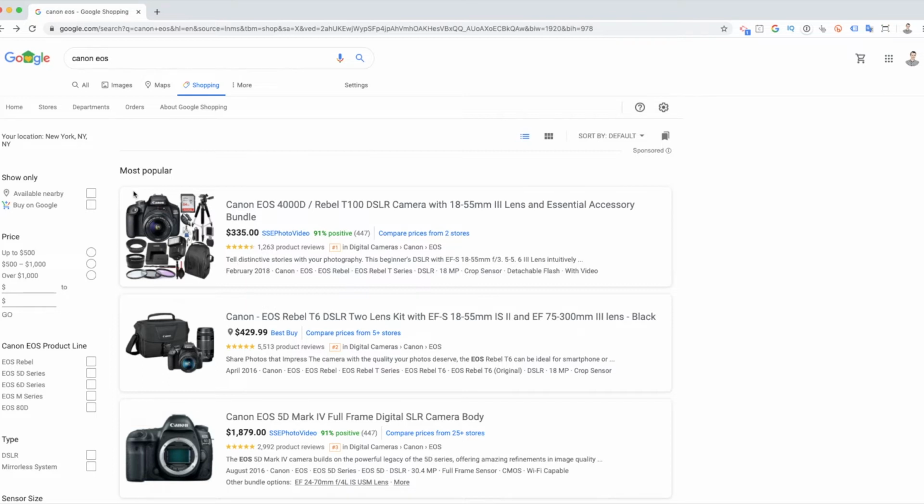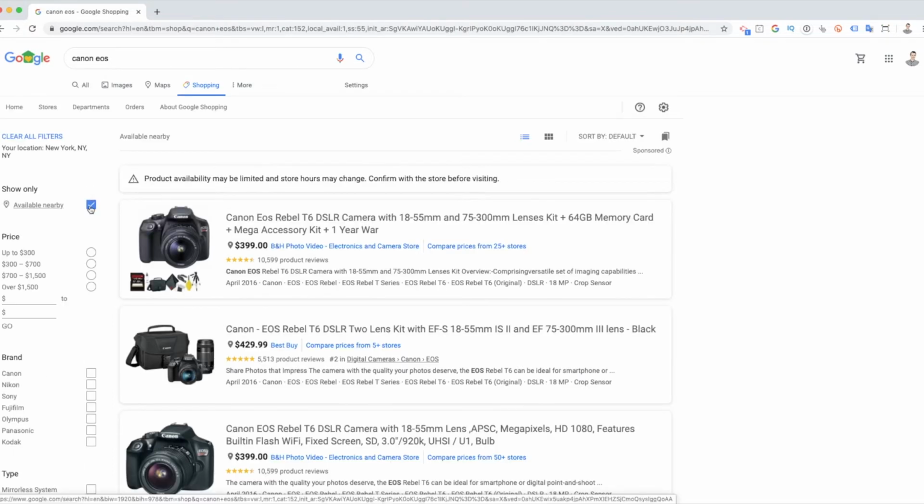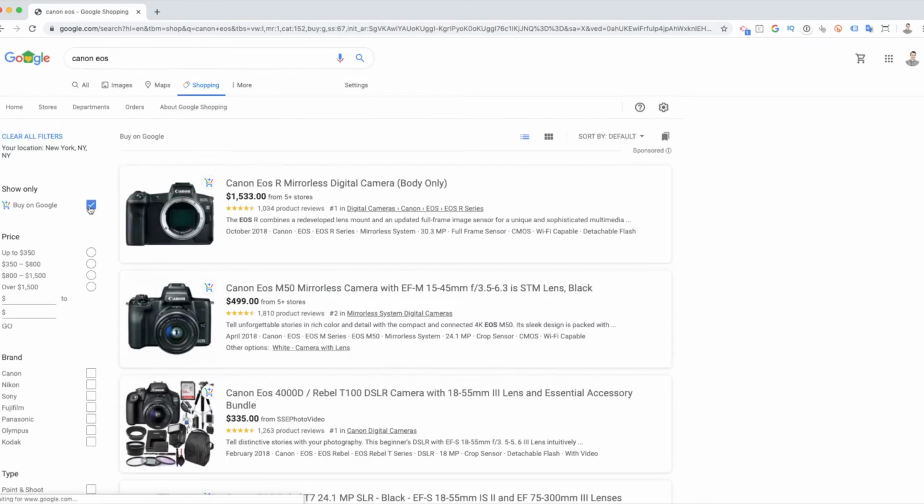But I think this is pretty clever because you can also sort it by in-store matches. And if you disable the in-store matches, you can also look at the ones that allow you to buy directly on Google, which is cool because you have those checkout features that help you buy it.